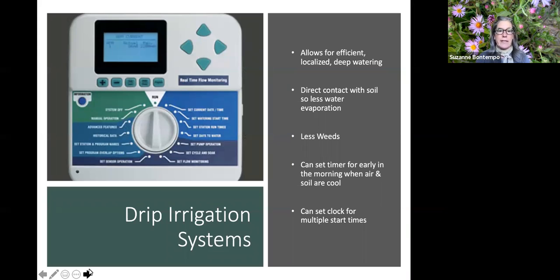Many of us have drip irrigation systems. Some of us do not. But I just like to share that drip irrigation systems are going to be the most effective and the most efficient way to water. The reason why is because we're able to take advantage of the emitters, the way the water is coming out of the tubing, and direct it right to the plants that we want to water. We also are making direct contact with the soil, so that means we've got less water evaporation.